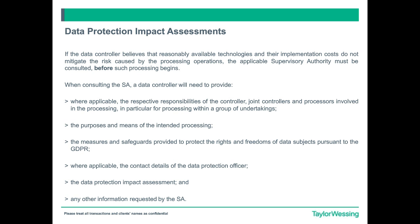So we still await further, more detailed supervisory authority guidance. But it's clear that those businesses that move now to get their ducks in a row and begin to build DPIAs into current and future processing operations will be ahead of the curve in tackling this compliance requirement.